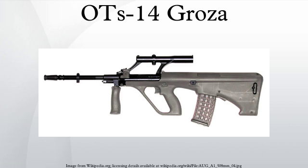Variants: OTs-14-1A Groza 1, primary model chambered in 7.62×39mm M43 Soviet. It uses the same magazines as the AK-47/AKM assault rifles. Originally an experimental chambering, it was later adopted by the Army in 1998 for use by its airborne, combat engineering, and Spetsnaz troops. It has more hitting power and range than the subsonic version and can use cheaper ammunition readily available from supplies.